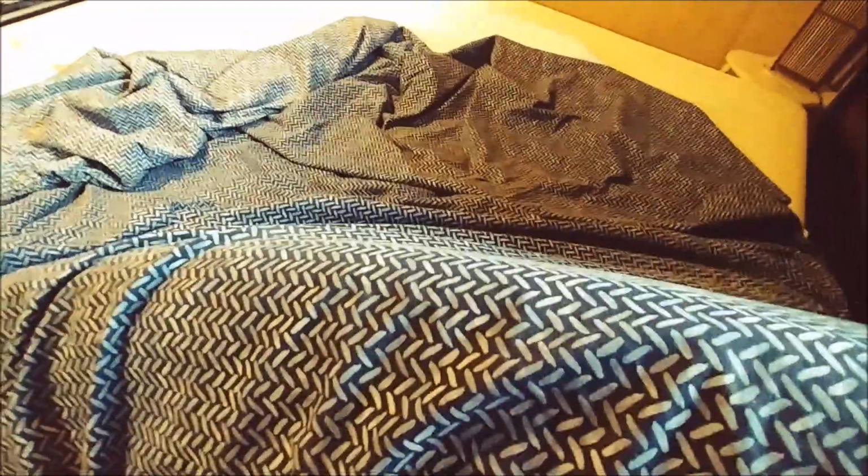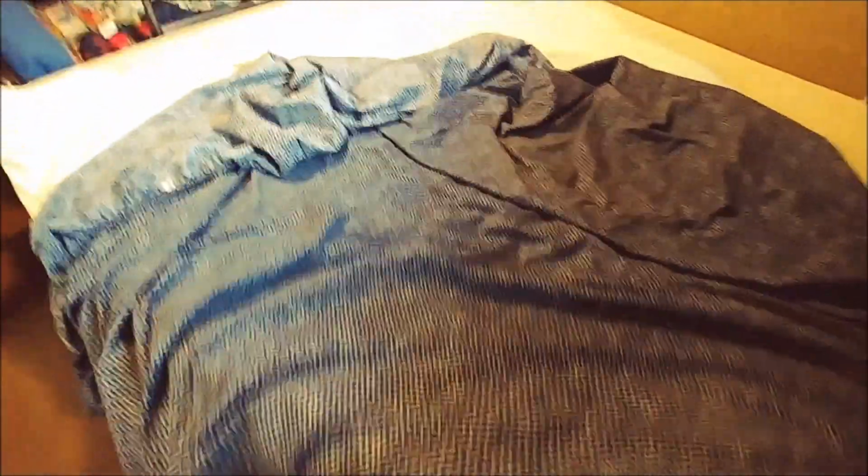Washing sheets has to be my least favorite chore. I don't know if it's because I'm so short and our bed is so big, but it's exhausting.